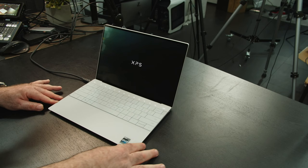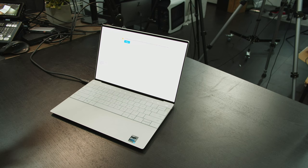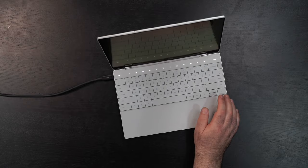It is a beautiful looking laptop. Probably the most beautiful looking laptop I've seen in a long time. So let's just hit the... Now, let me show you this.